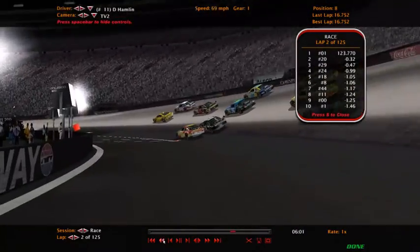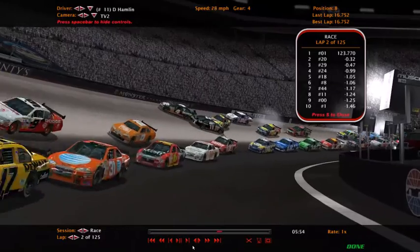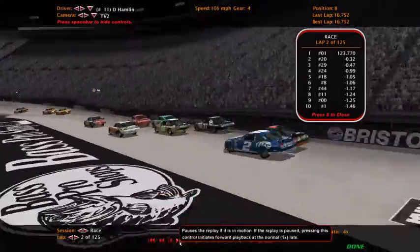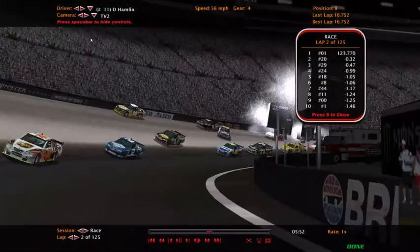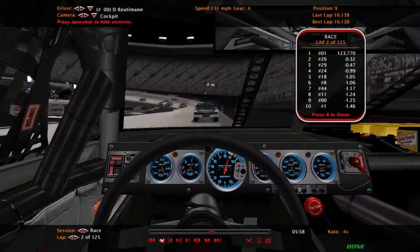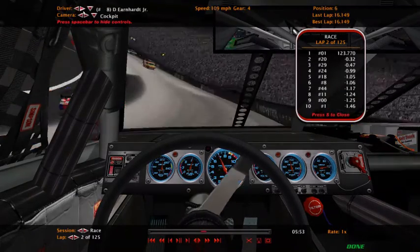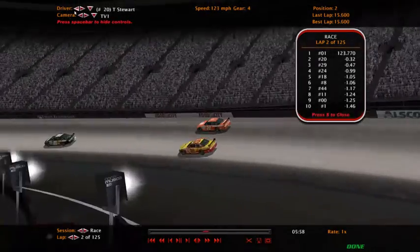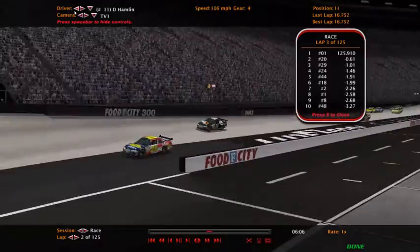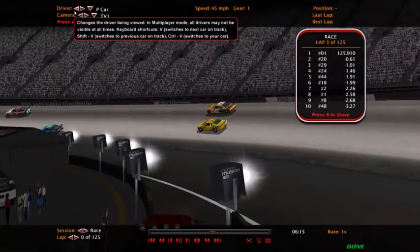What are they doing? The double zero. Yeah, double zero. Let's see if he dumped the 11. Oh, the 96 is sort of in a bump from the 45.